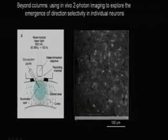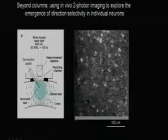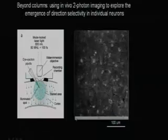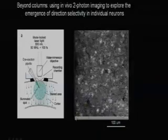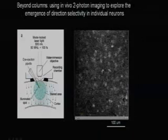And you'll notice here are the two different angles that are being presented. And you'll notice that sometimes you get cells that are lighting up down here, and sometimes you get cells that are lighting up here. And you're literally visualizing the columnar structure of the cortex at the level of single neurons. Okay? Now, what can we do with this?